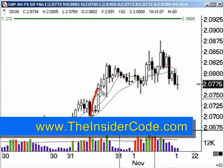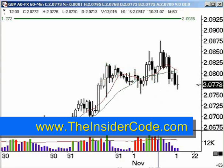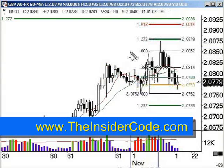Okay, so a couple of really good opportunities. Let's highlight those again. Here's the flag opportunity here. Then if you didn't catch the flag or you don't like how sloppy it was, there's the little dipper giving you a really nice entry. Remember, the little dipper, we want to see the market moving very, very quickly to the upside and then coming down here, stopping at the 618 retracement.